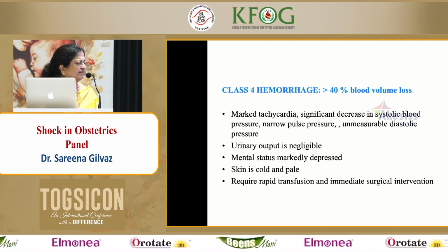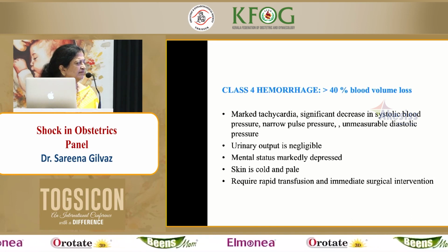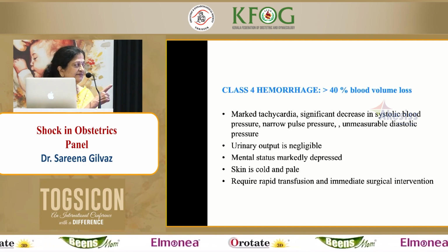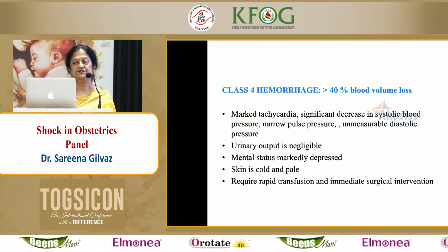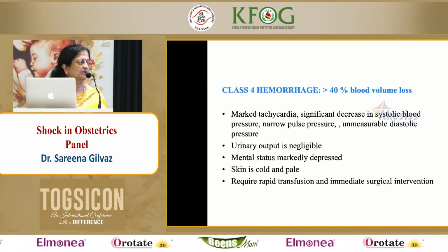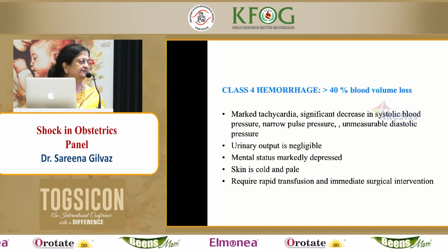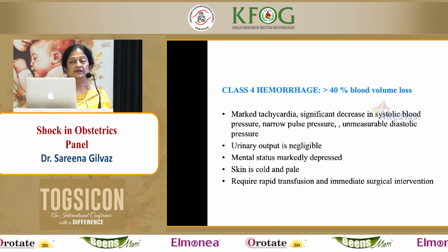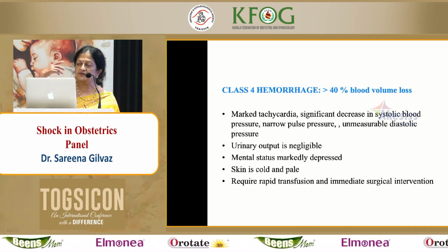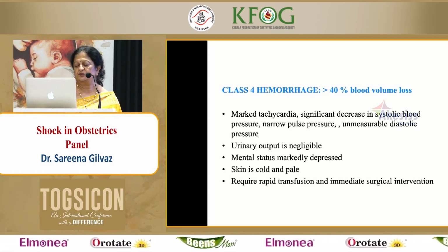If you are assessing the blood loss, and it is more than 30 to 40%, by thumb rule replacement of blood and blood components should be activated. And at this stage you find even the mental status of the patient is depressed. You see the patient confused, drowsy. That is an ominous sign, a sign of decreased cerebral perfusion. The next stage is restlessness and then collapse. That is the state when she requires rapid transfusion. Remember that. At class 3, you could have just given her fluids and replaced the blood volume. But at this stage, if you don't do things fast, you will lose your patient.